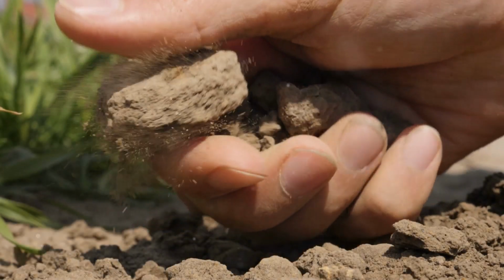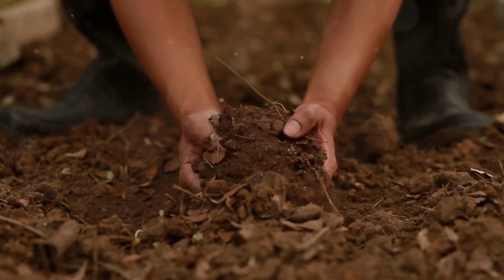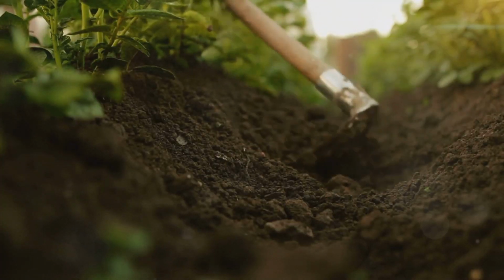Silt soil falls between sandy and clay soil. It's made up of fine particles that are smooth to the touch. Silt soil holds moisture well, but also drains reasonably well. It's fertile and easy to work with.